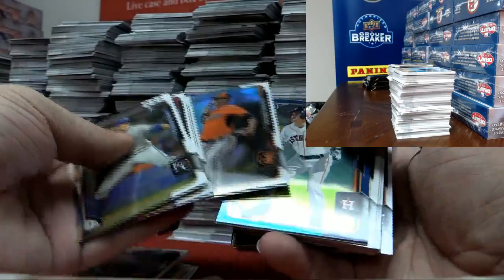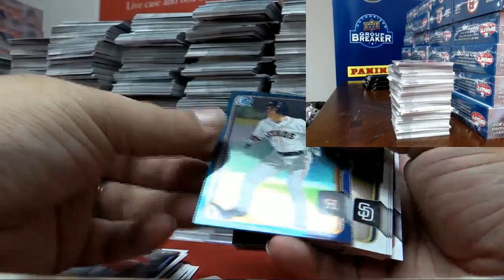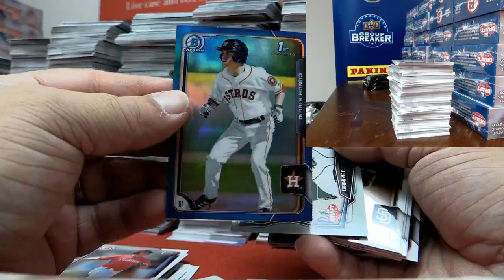And a blue Connor Biggio. Wish that had some ink on it. Connor Biggio blue.